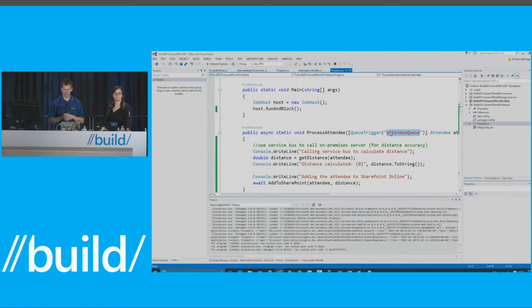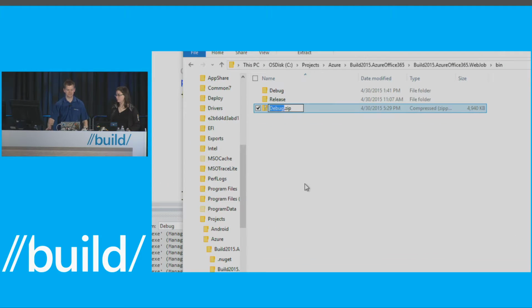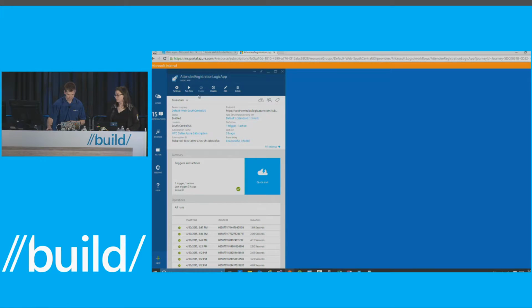So really simple. The cool thing is when I'm ready to actually deploy this to Azure, all I have to do is come out to the folder where it's at, grab either the release or the debug. I'll just add debug here. I'm going to send it to a zip file. So you can see there, basically, I just created a zip file of my entire project, and I'm going to go and upload that into Windows Azure.